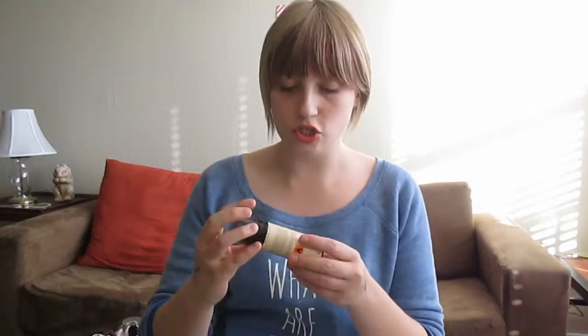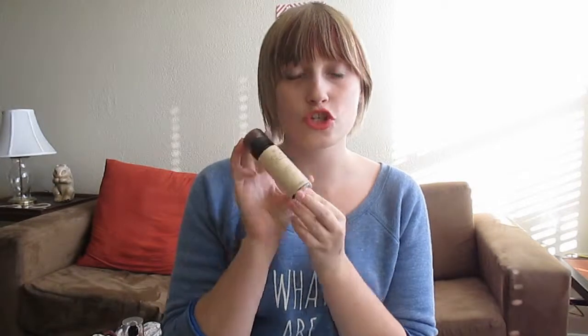Speaking of foundation, I got the Revlon Photo Ready Airbrush in Shell. It comes out kind of like a mousse. I really like it. The top looks like this, and it doesn't have a particularly weird smell, which I prefer it that way, but it really does make it look like I've just been completely airbrushed. I feel like I've walked out of a magazine shoot. My face looks flawless when I put it on.